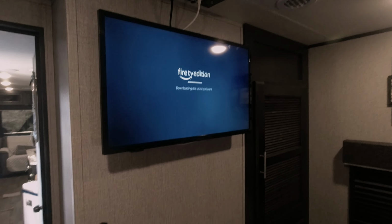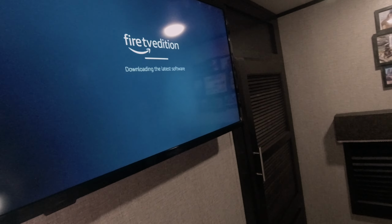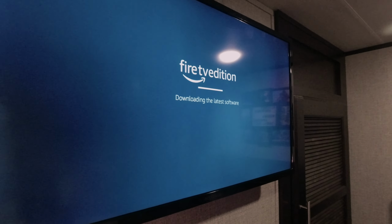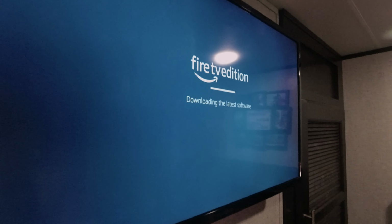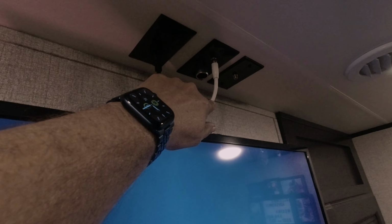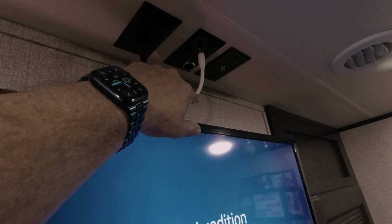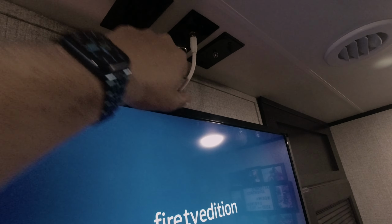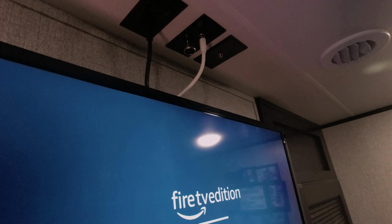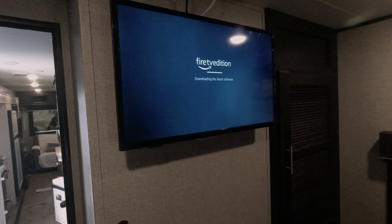Well, TV installation is done. One thing I'm probably going to do, right now it's downloading updates for the TV. I had this old coax cable from before. Looks a little weird being white, so I'm going to probably just pick up a short black one and replace that with a black one. But other than that, it is finished.